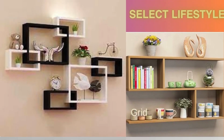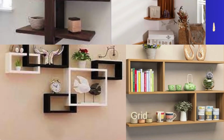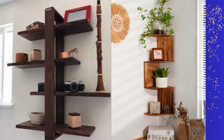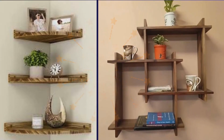Space optimization. In small or cramped spaces, wall-mounted shelves help optimize floor space while adding vertical storage options. Whether in a compact apartment or a cozy bedroom, installing wooden shelves allows you to make the most of limited square footage without sacrificing style or functionality.